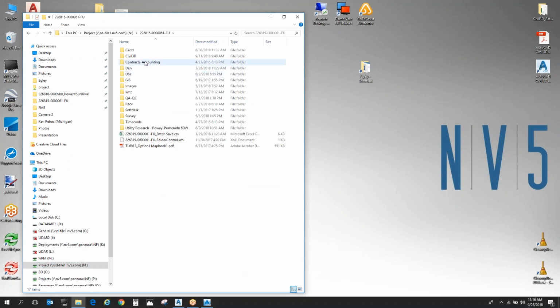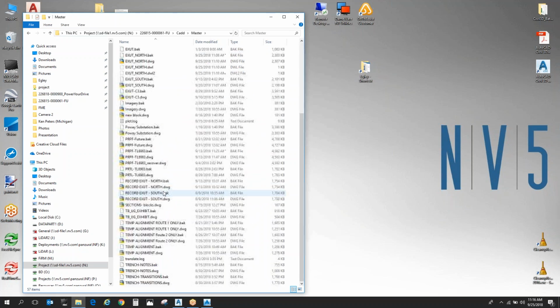61FU project, CAD master. Yeah, this is beautiful. Temp alignment 1, route 1 only, and temp alignment route 2 only. And then we also have a temp alignment. Anybody able to tell me what those R files are for? What's different in each route?